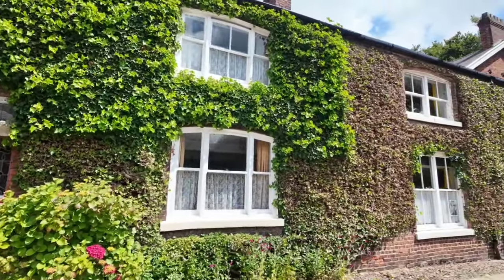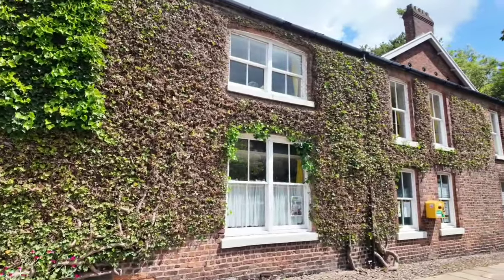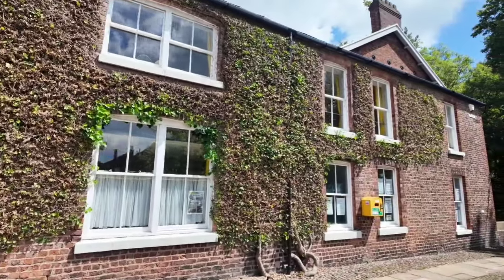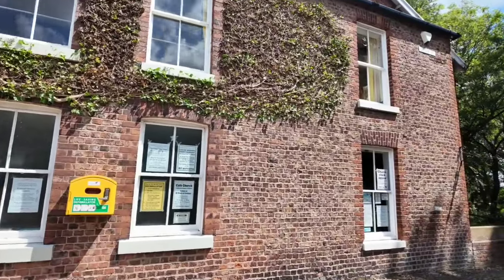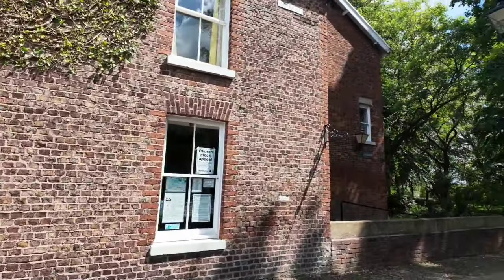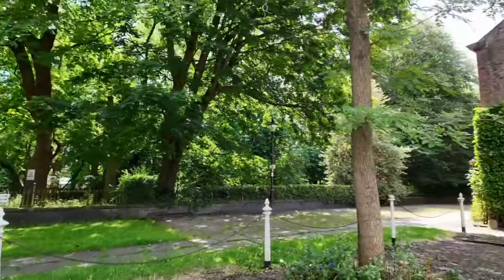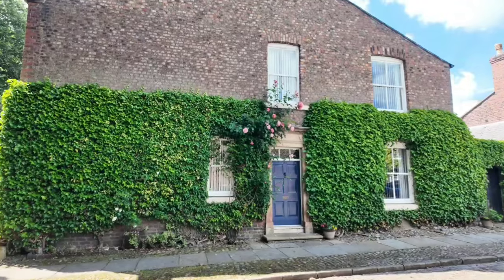And nice to see they've got one of them defibrillators on the wall here, whatever this place is. So if anyone happens to take a heart attack or anything, there's one there. Is that some sort of a surgery? Church clock appeal? No. I don't know what that is. Really nice. Another house there with the ivy and stuff on.